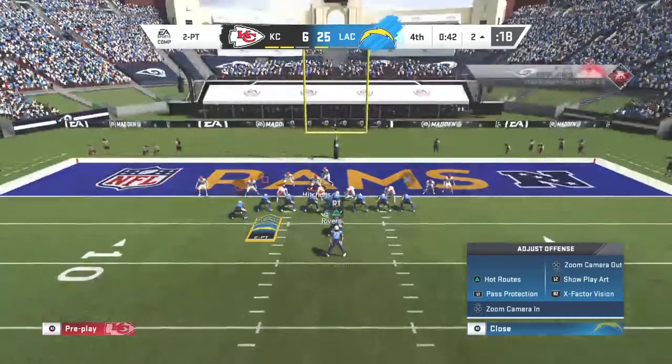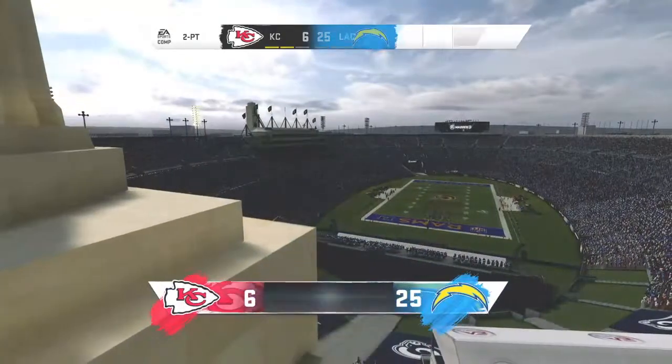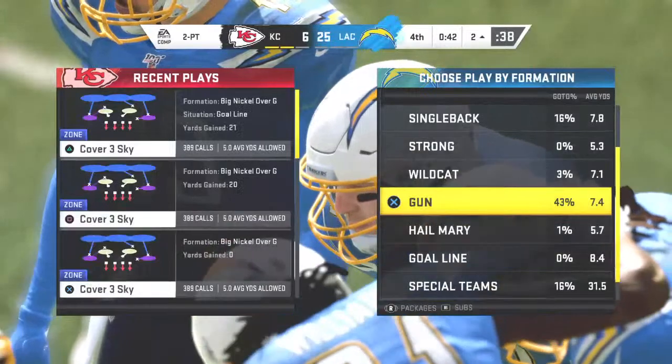Check 9, check 9. Orange 5-4. Check. Fresno. Chargers going to use their 3rd and final timeout. And as the two teams talk it over on their respective sidelines, we take a break.